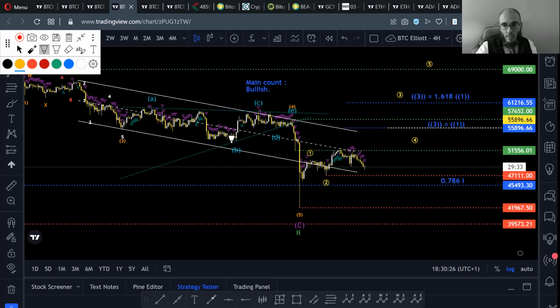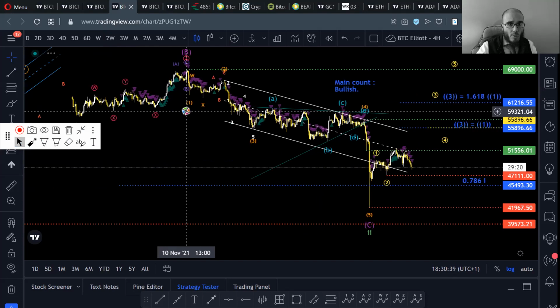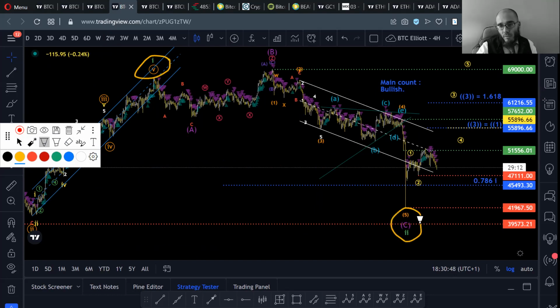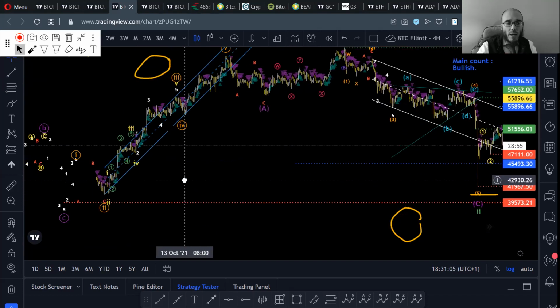That being said, the correction, if I can zoom out and show you, the correction from here, the top of wave 1, to here, the bottom of wave 5, was quite steep because we retraced more than 0.786 of wave 1. So that's a very steep correction. There's only a 50% chance that you go that low, and I'm quite surprised that we went that low.